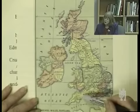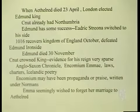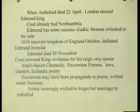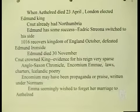Here is Wessex, which was subdued very quickly, and here are the rest of the areas of England, which we'll come to again. When Ethelred died on 23 April, London elected Edmund Ironside king, but Canute already had Northumbria. Edmund had some success against Canute because Eadric Streona again switched sides, deserted Canute and went over to Edmund's side, and in 1016 Edmund recovered the Kingdom of England, but he was again defeated by Canute, and at this point Edmund died.